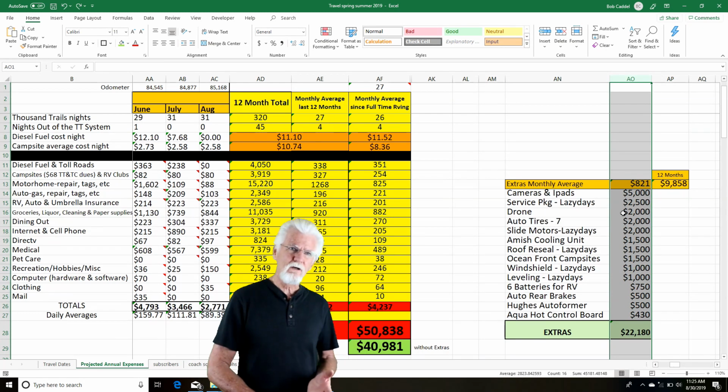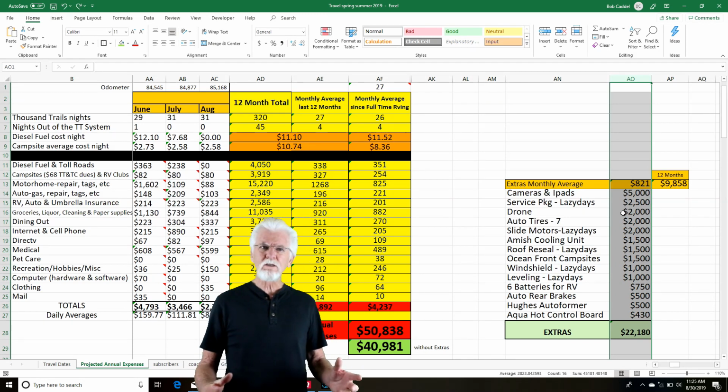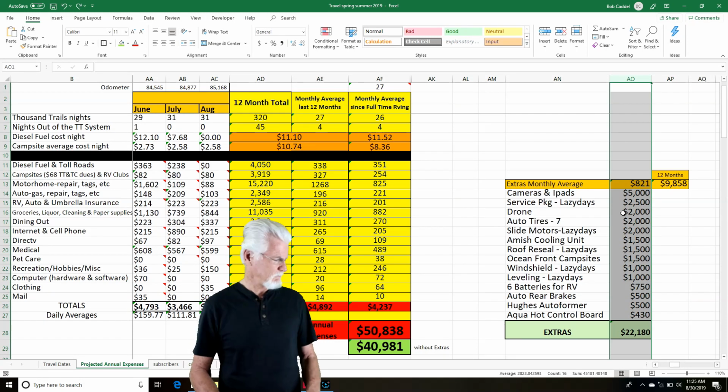Batteries, we've had to buy new batteries for the coach, had to buy new batteries for the car. We burned up the brakes. We had the auxiliary brakes set too tight on the car, and I left the car running to charge up the battery while we was towing it, and that really messes it up. You can't do that. Don't do that.